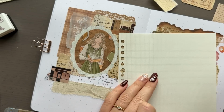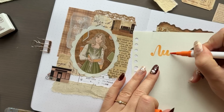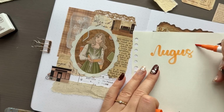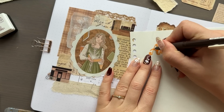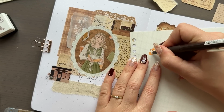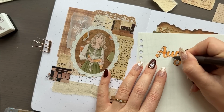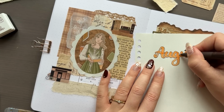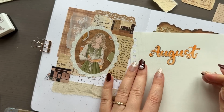I hand lettered August with an orange brush pen because there's a lot of brown tones in this spread, but I wanted to bring in some of that orange because there's orange in the oval sticker on the left page, and there's also a little bit of orange and red on the right page. So I wanted to bring all of that together with the title, and this way the title is also very visible because there's a lot going on in the spread and I didn't want the title to kind of disappear.